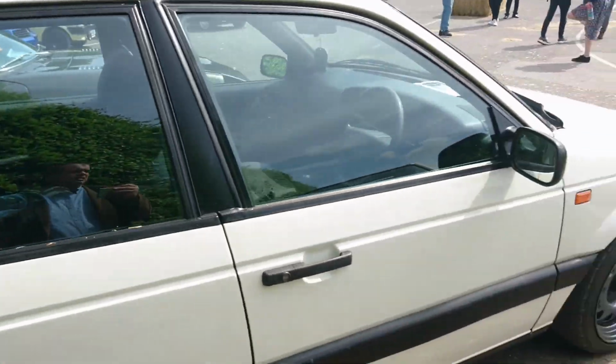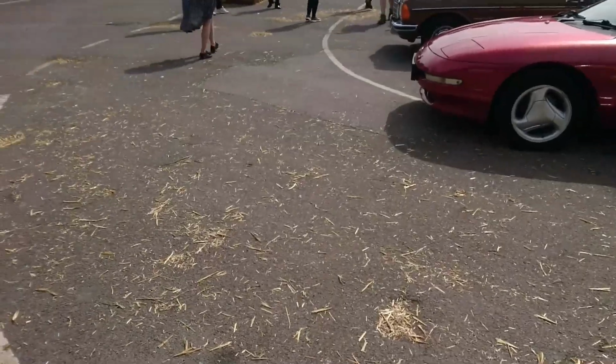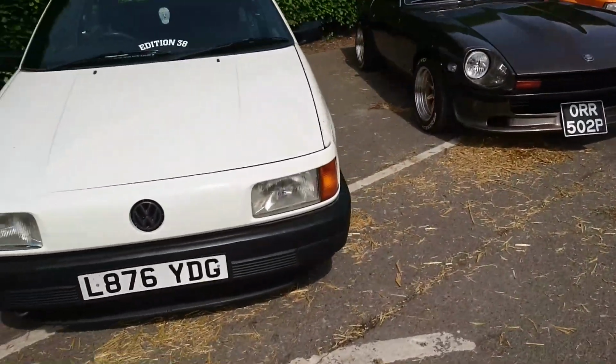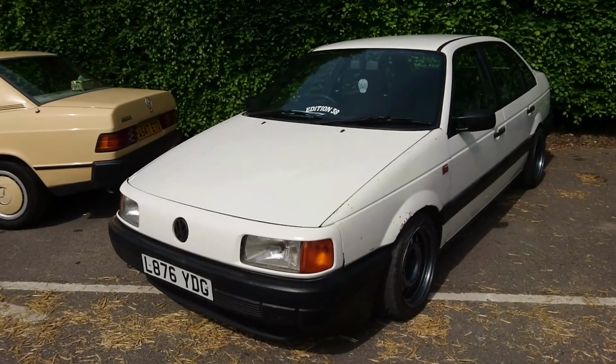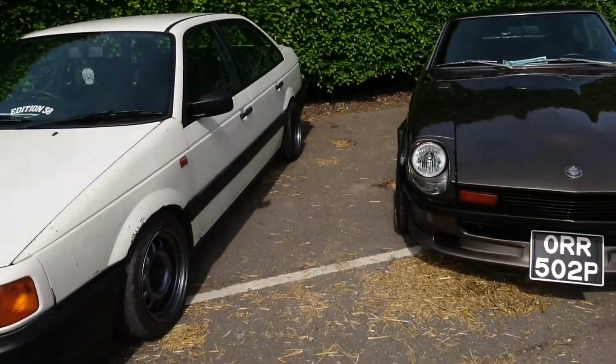Ski nose Volkswagen Passat. I forget the B number. I think this is Mark III. Yeah, it's a Mark III. These are very, very rare cars now. Extraordinarily rare. You just don't see them anymore.